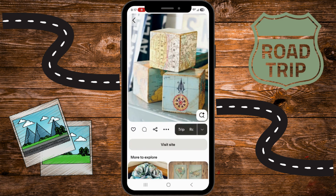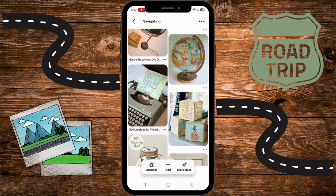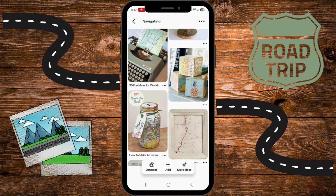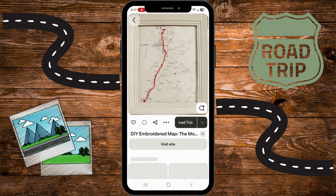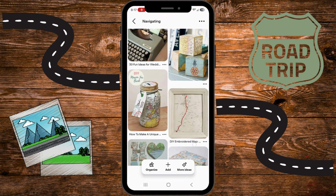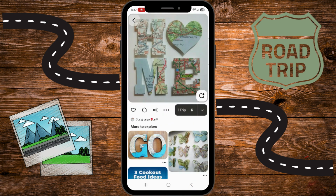Here they added maps to some blocks. Here's a jar that could be used to save funds for your trip. We had a jar that we used before we went to Disney World, and with our daughter we called it the Disney Fun Fund, and when we had change we would put it in there, so I like the idea of that. Here, I've done this before, it was a little tricky, but you can stitch your road trip path onto a map. That's a fun little memory.